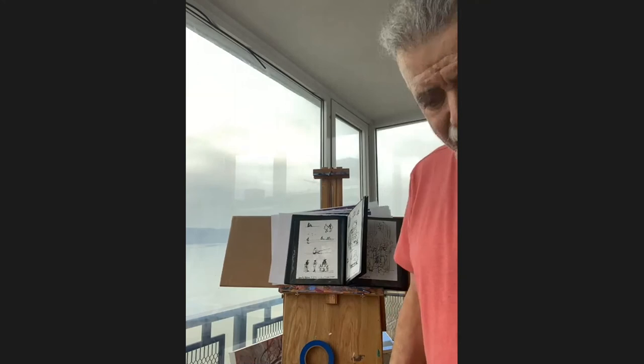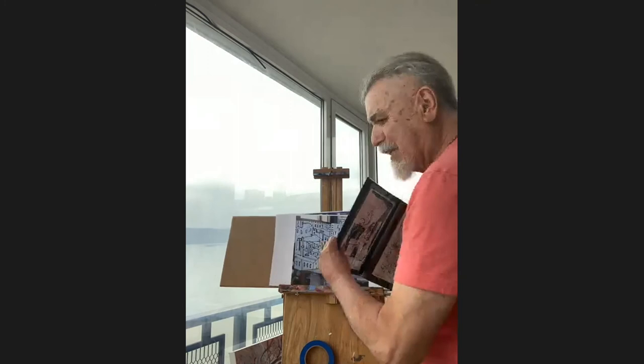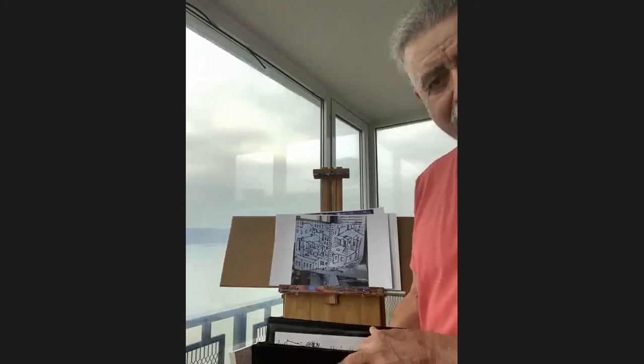Sometimes I get in trouble because I'm supposed to be taking pictures, but I'd be sketching. In a lot of ways, I like the sketches more than the photographs. But don't tell my ex-boss.